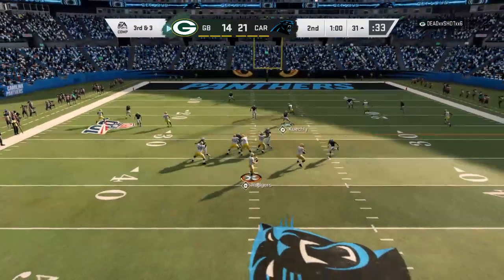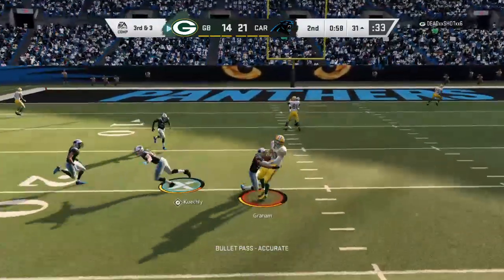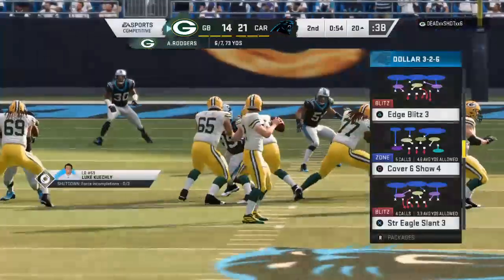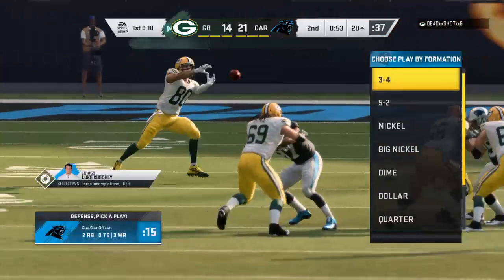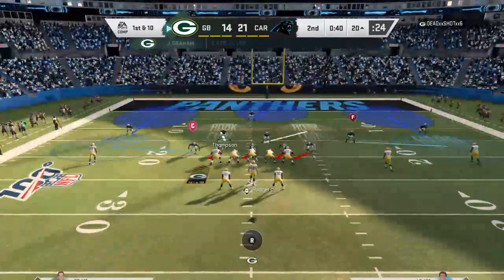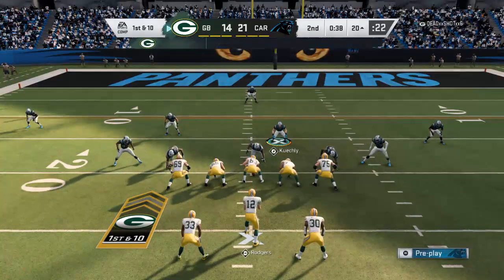Now it's 3rd and 3. Rodgers now to throw. And able to find Graham, complete. And they'll get this one to about the 20-yard line. Two former All-Pros connecting. Rodgers finding his tight end, Graham. Packer 1st down.